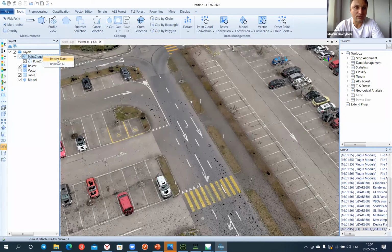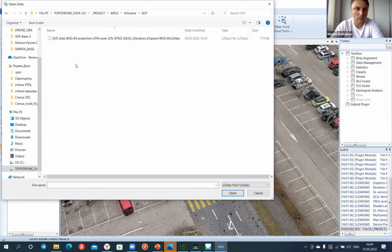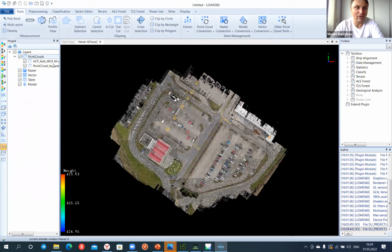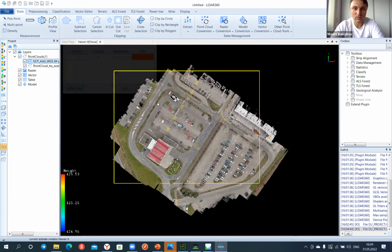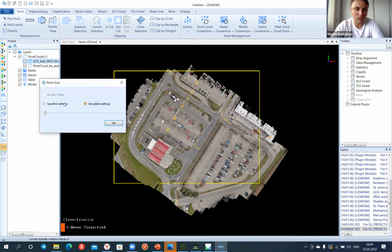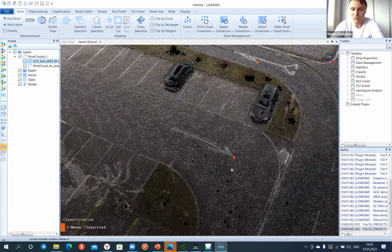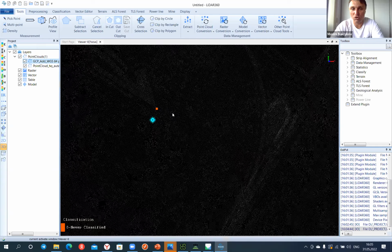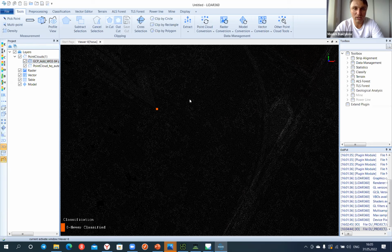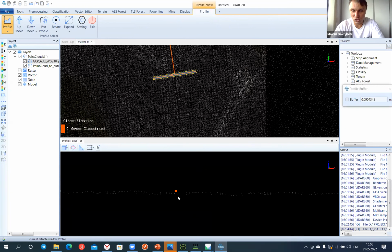Let's evaluate the accuracy. I would like to add GCPs here, and I will add GCPs to the point cloud. I will change the color and size of these points just to show it better. Now we can evaluate the accuracy of these checkpoints. This one is a checkpoint, and you see an amazing position on the ground in XY. We can see the accuracy of the point. This is the GCP, which was measured by an RTK Genesis receiver.